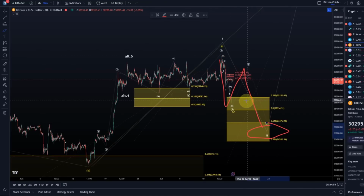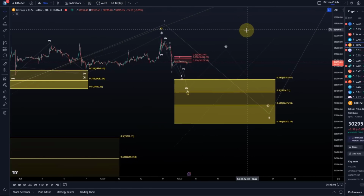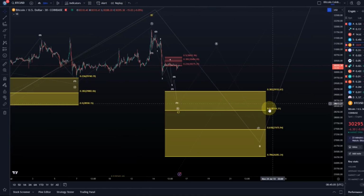That would be ideal. I would like to see price at least reach 29,150, the 38.2 fib level. Let me zoom in. More ideally, 28,314 eventually in this wave 2 pullback, or 27,475. 26,282 would be very deep. I don't think we necessarily get there, but if we do, we must hold it to maintain the larger degree outlook of a bullish scenario on this chart, or at least short-term bullish.